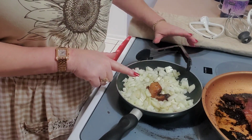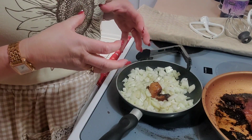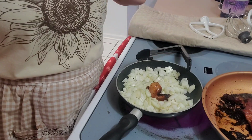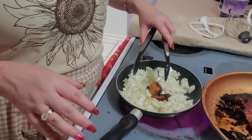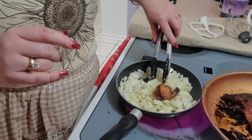This was a large onion. I just diced it up. I have bacon already cooked up. And we're going to get all this together and put it in the crock pot for a couple hours on low. It's just going to be a dip that we're going to use with regular Ruffles or Ritz crackers, stuff like that. I know. Don't judge me. It's not low carb. I'm owning it. We're eating whatever the hell we want right now.